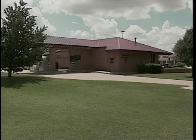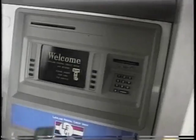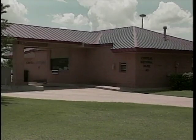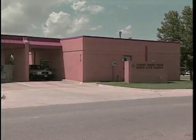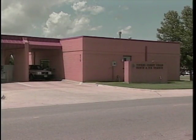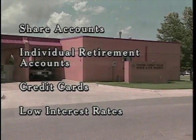Central National Bank, centrally located on base, offers many services, including an automatic teller machine, providing 24-hour services with a $995 maximum withdrawal per day, Visa and MasterCard credit cards, and traditional savings and checking accounts. Membership at Tinker Credit Union is open to all personnel and family members assigned to Vance. The credit union features share accounts, individual retirement accounts, credit cards, and low-interest loans.